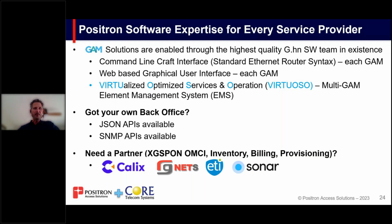Then, finally, we have some partners. Billing and inventory platforms like RGNets, ETI, and Sonar already work with us today. And then we have completed our first XGS-PON back office integration with Calix, and we're looking to do the same with Ciena and Adtran and Nokia, DZS, and Core, and all of our customers will benefit from those back office integration efforts, because then your network operations center, in the case of Calix, for example, simply sees the GAM as a Calix multi-port ONT and provisions port by port through the Calix SMX software.